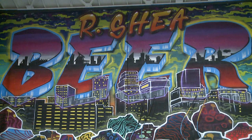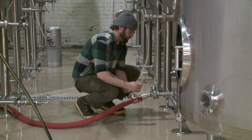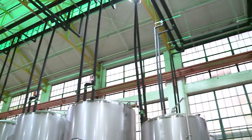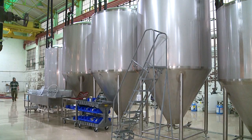Our Shea Brewing is a brewery we started in Akron 4 years ago, and we've expanded into this new location. It's about 60,000 square feet. It's old BF Goodrich. You walk in through these corridors. It's kind of like a maze to find this place. You don't expect the giant expanse or overlook when you come in, and it's kind of a jaw dropper.